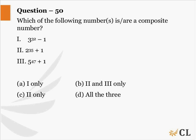A composite number has to be a multiple of some other number apart from 1 and the number itself, right? So are any of these numbers a multiple of any other number or not? If yes, then that has to be a composite number, right? So if I check the first number, which is 3 to the power 32 minus 1, can you tell me 3 to the power 32 minus 1 is divisible by which number? Any answer, please?